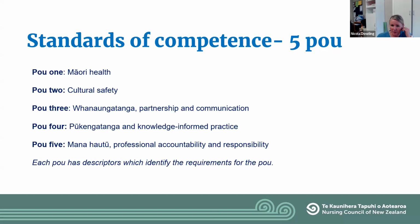So for the enrolled nurse, we have the 5 PO, and just like we talked about for the registered nurse scope, when we look at PO 1 and 2, they're word for word exactly the same, because te tiriti doesn't change whether you're an enrolled nurse or a registered nurse. PO 3 and 4 have similar titles, but of course go into the different aspects, and then PO 5 is very much separate. Like anything, there's a number of descriptors that sit underneath each PO that guide our practice around what the PO means and where we are on the continuum around that.